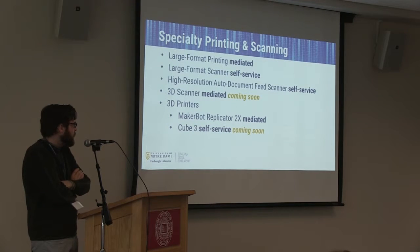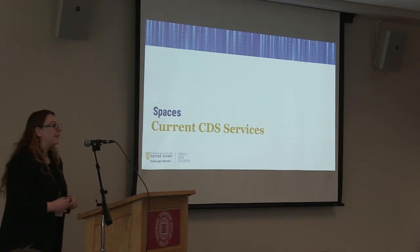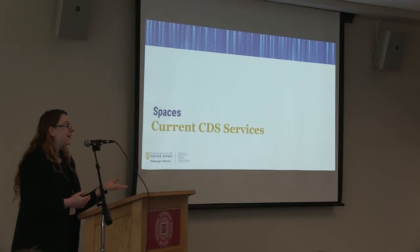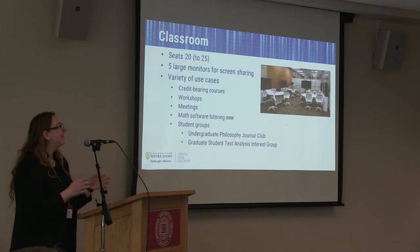And then we have the MakerBot Rep 2X, and we have one Cube in place, and we're planning on getting another. It'll just be self-service. Anyone can walk up and start printing on it. They bring their own filament, and that'll be free as long as they have their filament. And I did want to mention Sherry Smith is here, and the One Button Studio would not exist without Sherry Smith, so please check it out.